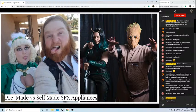Alright, so pre-made versus self-made special effects appliances. You're probably wondering, why is there a picture of Sam from ThermoCosplay sticking her tongue out? That is a photographer known as Handmade Productions in my home state. And the reason that this is a pre-made appliance is those boobs are not mine. I am a very reluctant A cup. I am very small chested. I do not have breasts that large.